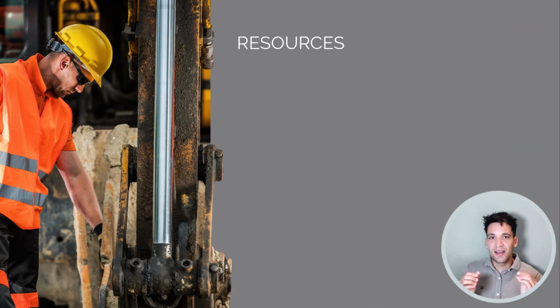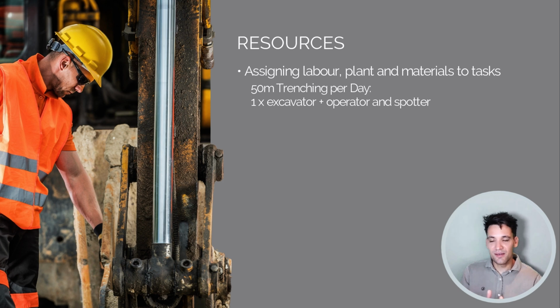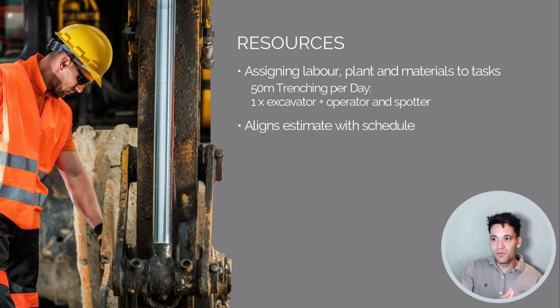Now, resources are always a contentious issue when we talk about scheduling because it can add a lot of confusion to a schedule, but a proper construction project schedule is resourced. What this means is that there's the assignment of labor, plant, and materials to a task. For example, our trenching activity might have an excavator, an operator, and a spotter assigned to it. What this does is it helps to align the estimate with the schedule, but it also helps you to understand the relationship between tasks based on your available resources. This is a really core concept in scheduling and something that makes scheduling very complicated.